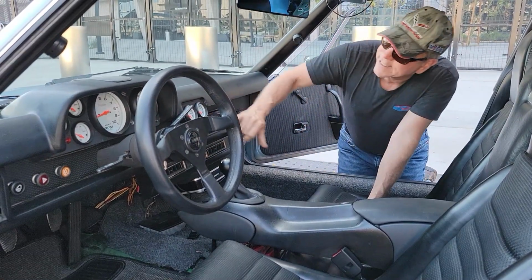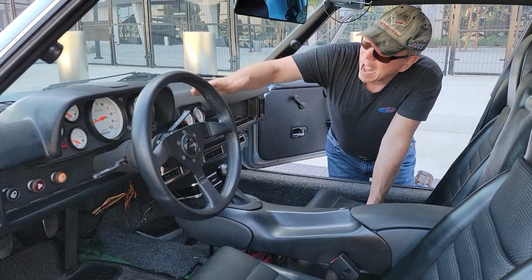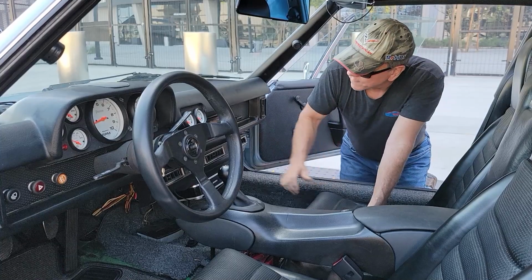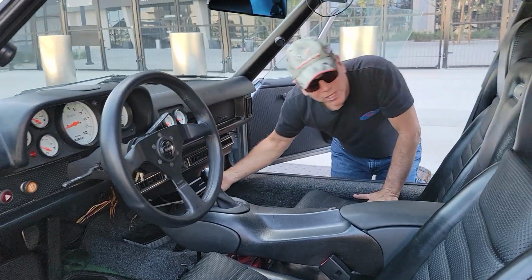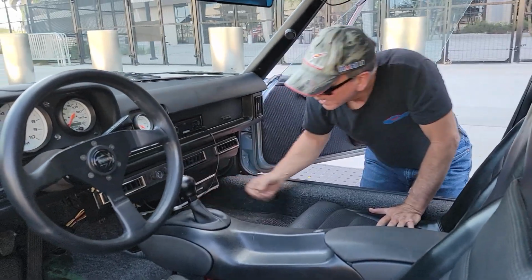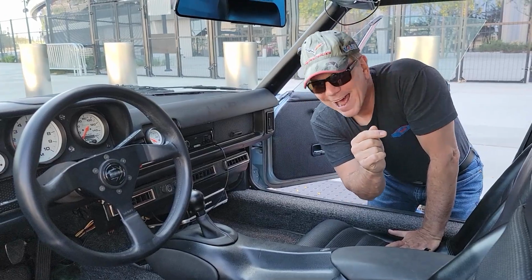Kind of cool. I dig this, repurposing this opening right here where the old ashtray was located. We've got the under dash AC and heat. Of course, there's some extra little goodies in here to make it fun, like this Alpine disc changer. He's still into CDs. Old school, remember that.